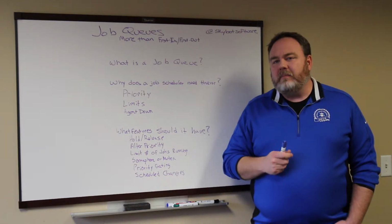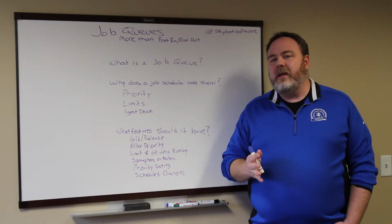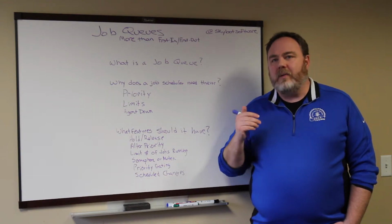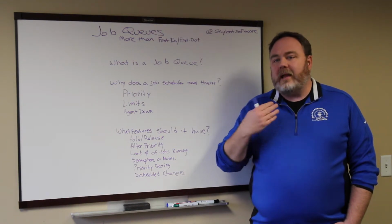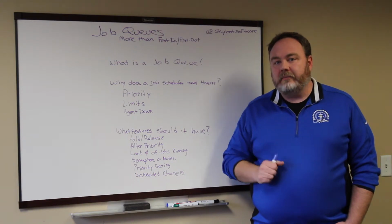And the third reason, and this is a really good reason, sometimes your agents are down. Sometimes they're down for maintenance. Sometimes the network is down. And you don't want those jobs to just go off into nowhere or to be canceled because of things that are just temporary, like say a temporary network glitch. When that comes back up, you would like them to be somewhere and ready to run.